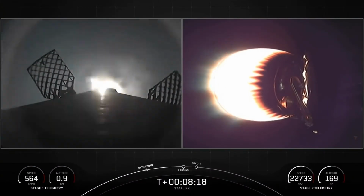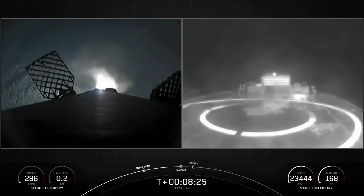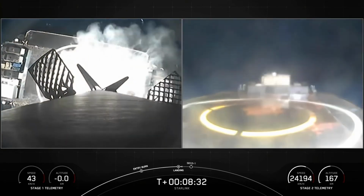See it there, our landing burn's begun. Hopefully we get continuous coverage. Stage 2 is in terminal guidance. And also our second engine will cut off shortly after this landing attempt. Stage 1, landing leg deploy. We have continuous views right there. This looked great.